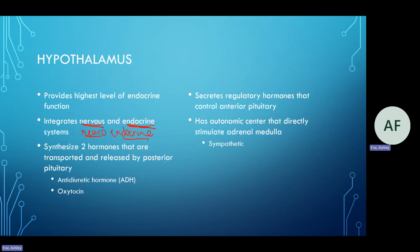the posterior pituitary. Now, the posterior pituitary stores them, and then when stimulated, the posterior pituitary will release them. So the posterior pituitary is going to store and release antidiuretic hormone and oxytocin. We'll talk about the effects of both of those later on.